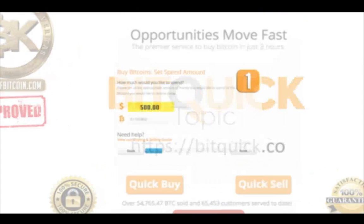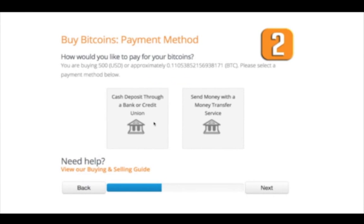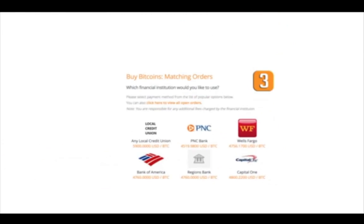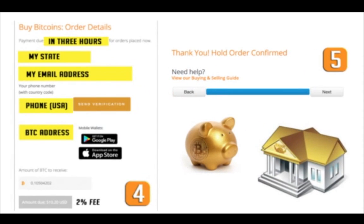You click on buy, and you tell them how much money you want to spend, and it will automatically convert that amount into Bitcoin. Once you have that amount ready, you let them know how you want to pay for it. You can either do a cash deposit or a money transfer through a major bank right here in the USA. You pick what bank you want, and it's quite convenient to my house. The big thing to note here is you only have 3 hours to get that cash money into the bank account that they send you.